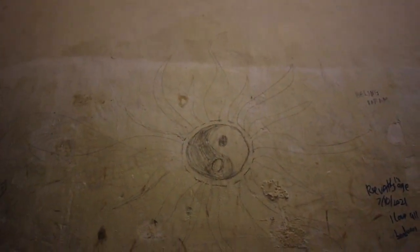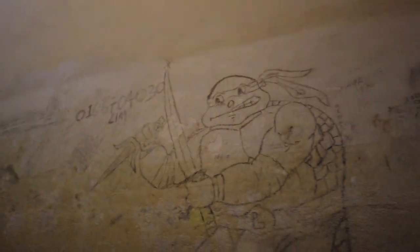This is how the prison is. Oh, wow. And this is the door. There are some drawings over here. Teenage Mutant Ninja Turtle drawings.